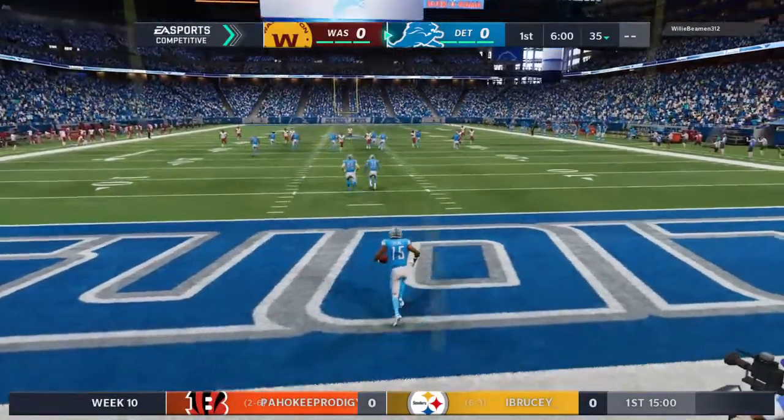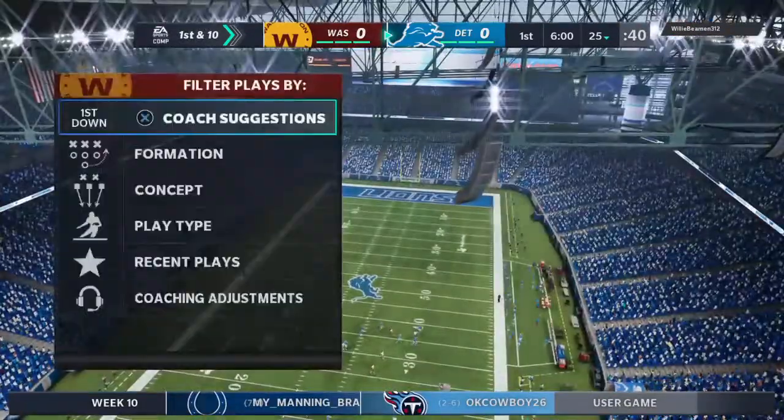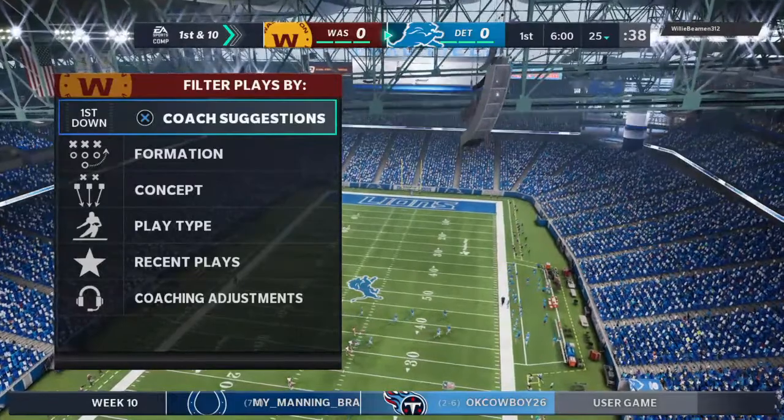And we are underway from Ford Field. And he opts to not bring this one out. The first drive will start at the 25.